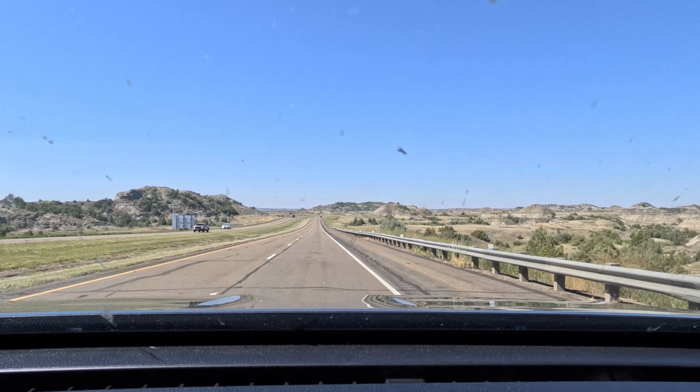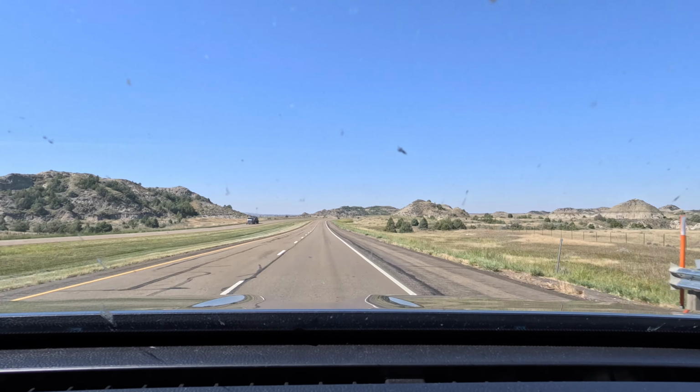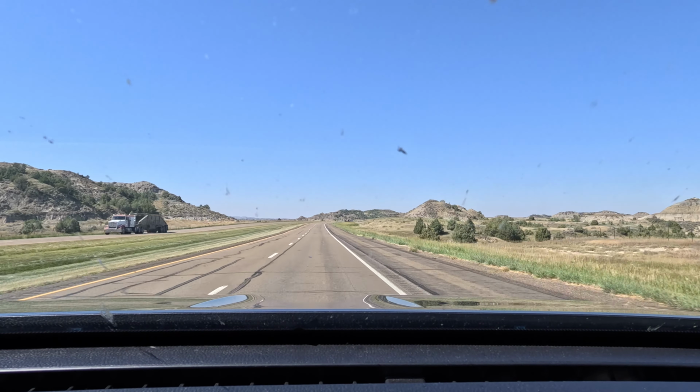All right, we are about 5 miles out of Medora, North Dakota, right next to Teddy Roosevelt National Park, and we're now starting to hit the North Dakota Badlands, and the scenery here is just incredible.